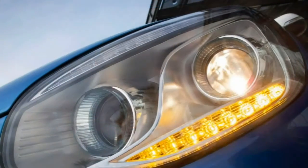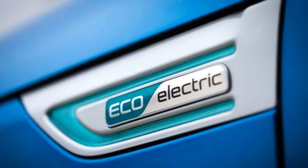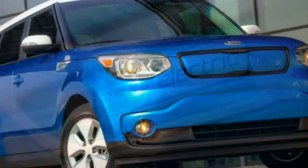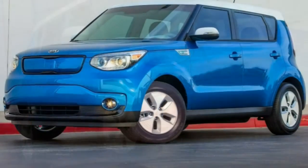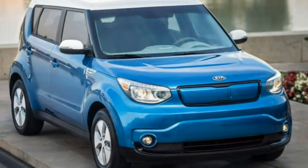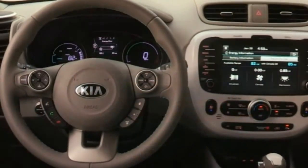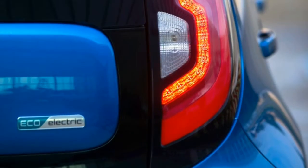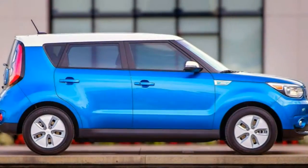This impressive range is largely a function of its 27 kWh lithium-ion polymer battery, which gets its juice from one of two charging ports concealed behind a sliding panel in the grille. The AC port accepts either household-grade 120-volt current requiring 24 hours for a full recharge, or 240-volt current, 5 hours, while the special DC port's 480-volt current provides an 80% charge from empty in a claimed 33 minutes.